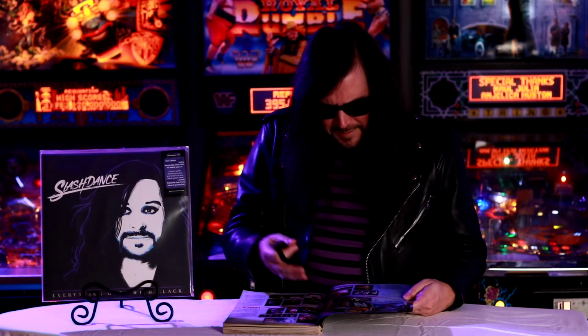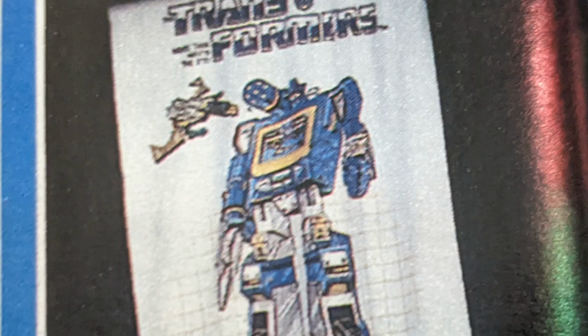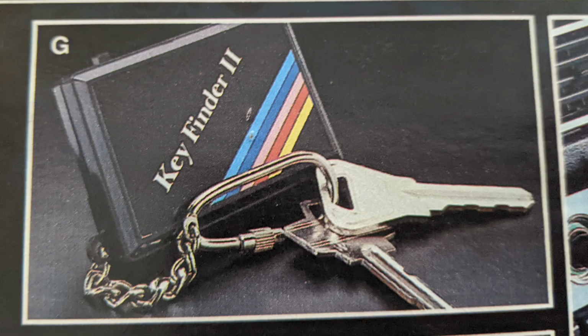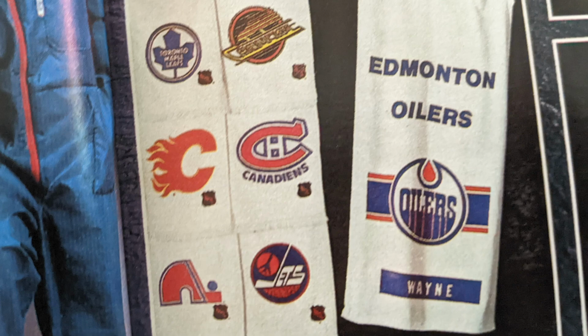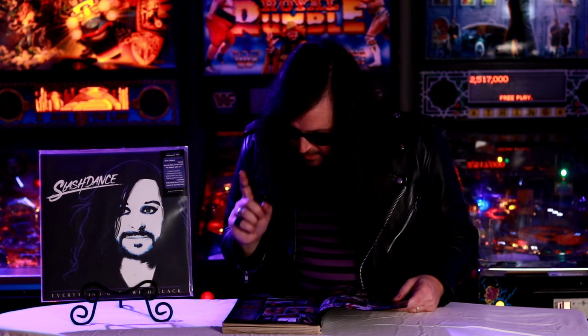Gifts under $15. A fan lamp, you know, Merry Christmas. Here's a fan lamp. You can get a bath towel with Soundwave on it, or you can get a really cool colored AM FM radio. No tape deck, just radio. Gifts under 10, key finder, towel with kids' names on it, Canadian hockey teams. And I guess I'll just leave you once again because I know you liked it so much the first time. Animal skin print bikini for men.